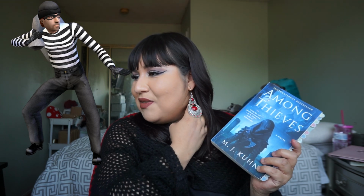I mean, it's all about thieves and thieving, and I had to pick this one for the Burglar. And this is an adult fantasy. I don't think I mentioned all of them. Yeah, so the other ones, these are all adult books. So this one's an adult fantasy.